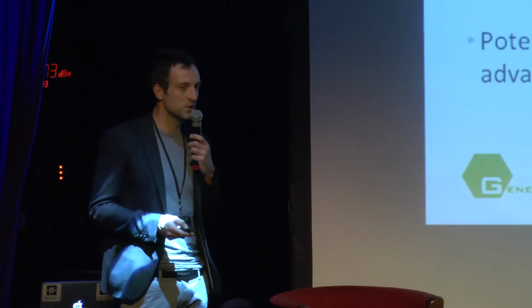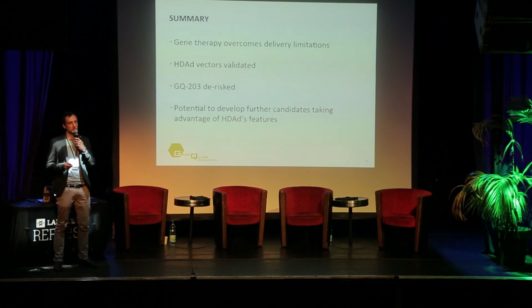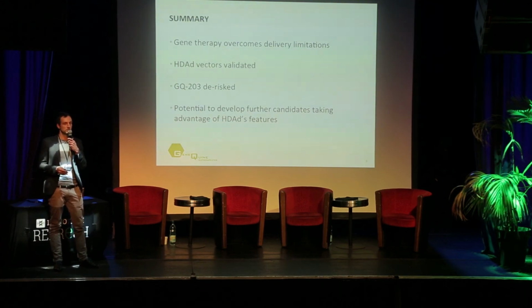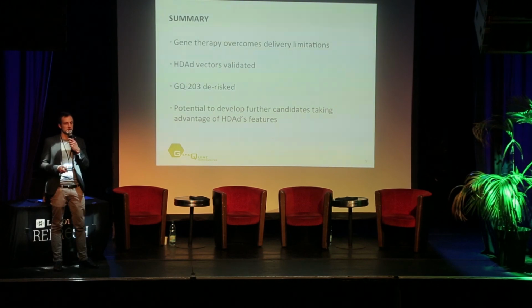We've significantly de-risked the development of our lead product, GQ203, which is a helper-dependent adenovirus vector expressing interleukin-1 receptor antagonist, by demonstrating symptomatic as well as disease-modifying efficacy in small and large animal models. And now we have also the potential to develop further product candidates based on helper-dependent ad, taking advantage of the unique features of this vector type.